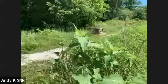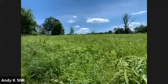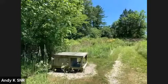There's our cup plant, nice and tall. This would grow to be about 6.5, 7 feet tall. So this is where we started. Get back in the shade.